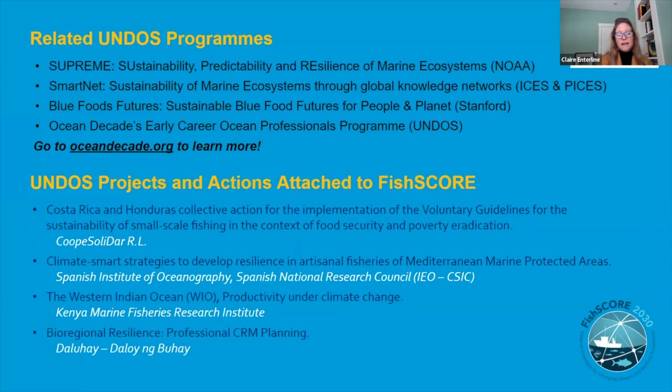The UN Ocean Decade has many different programs. And so within the framework of the Ocean Decade, there are different kinds of actions. Programs, you can kind of think of them as umbrella actions for which we have more general goals, that span the entire decade and that are global in scope. And some of the related UN Ocean Decade programs that we're working closely with right now are the Supreme Program, SmartNet, and Blue Foods Futures, which we're co-hosting a monthly webinar series with, as well as engaging with the Early Career Ocean Professionals program. We currently have 4 projects associated with this. Projects are usually shorter in duration and a little bit local or regional in scale.